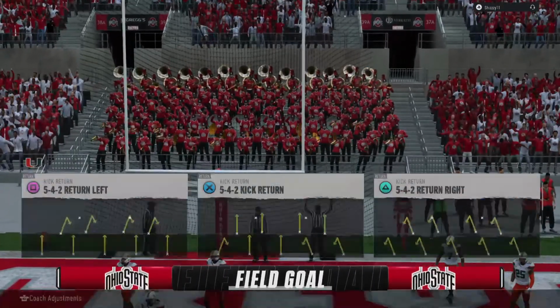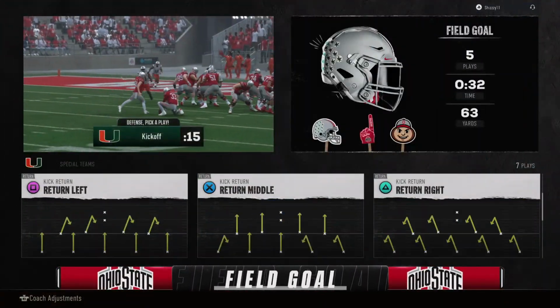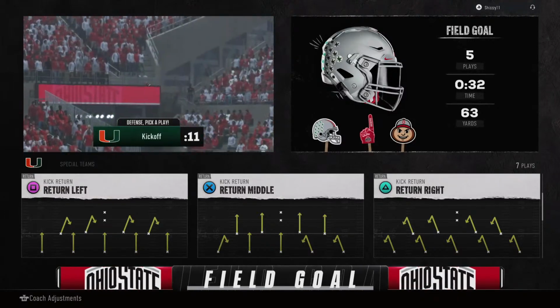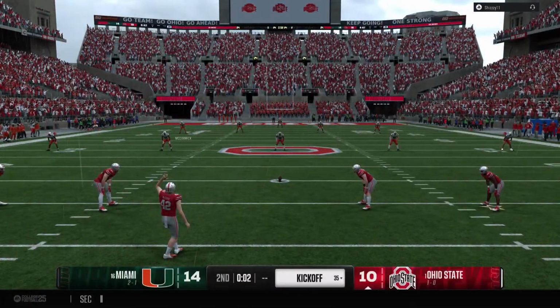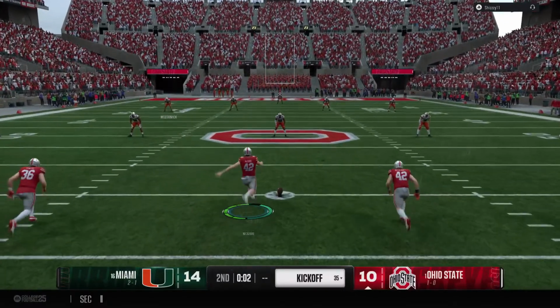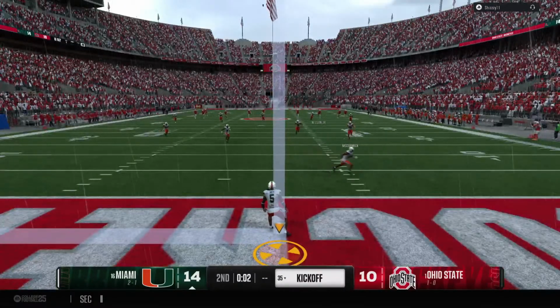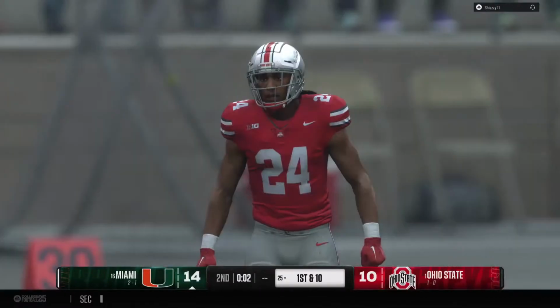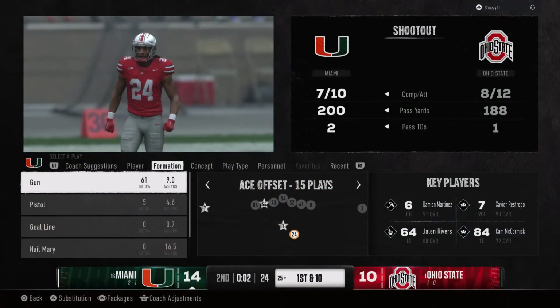Right down the boulevard, it's good. That late in the half field goal always gives you a little boost going to the locker room, and they'll need to finish off these final few seconds and not allow them to answer. That one bounds through the end zone, and it'll be a touchback.